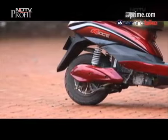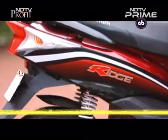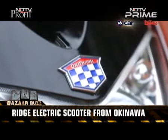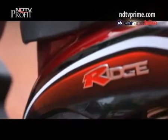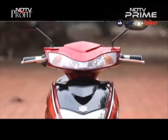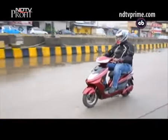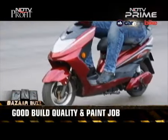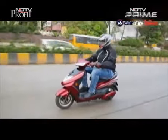Electric vehicles haven't quite taken off in India. So when Jaipur-based electric vehicle company Okinawa Autotech brought him the Ridge electric scooter, it didn't create a big ripple. The Okinawa Ridge looks like any other 110cc scooter, but goes about its business silently. The build quality is impressive and the fiber body panels are well put together.